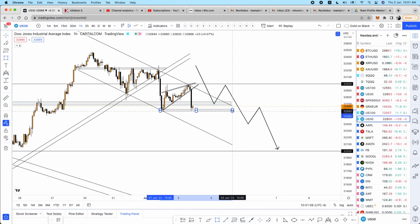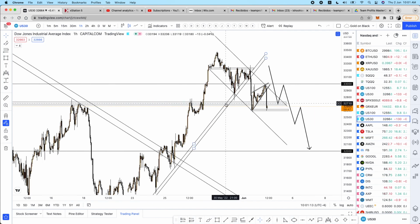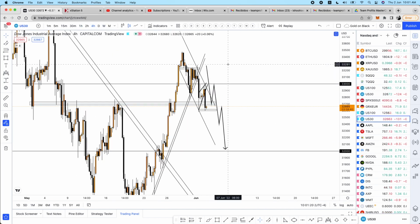Right now it's reaching this support, right? Very strong area. Even if you look in the past, that's a very strong area. And overall, let's see if it's going to show some reaction in there, or is it just going to continue dropping. Let's go 4 hours.